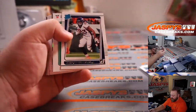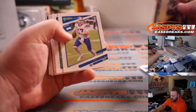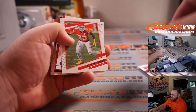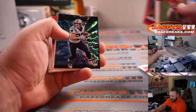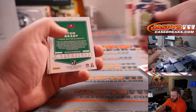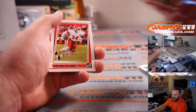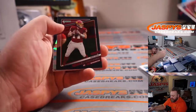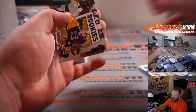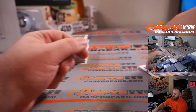Jalen Ramsey, no helmet for the Rams. Larry Fitzgerald, no helmet for the Cardinals. Josh Allen, no helmet for the Bills, and Tom Brady, Buccaneers, Sean Maddock. Ryan Fitzpatrick to 100 for Washington, and Faith Benson. And Najee Harris, Gridiron Kings rookie for the Steelers, and Tyler Vail.